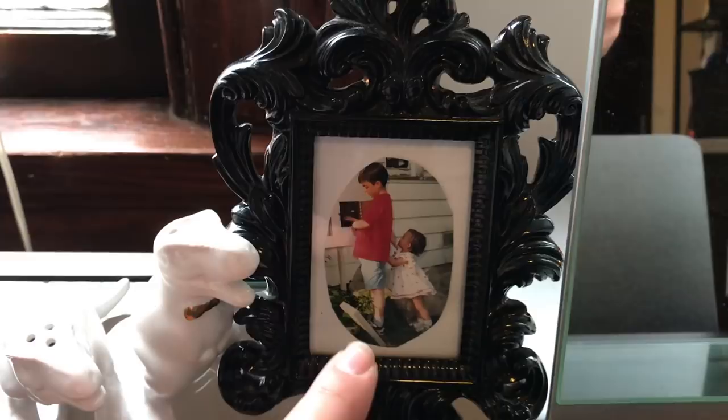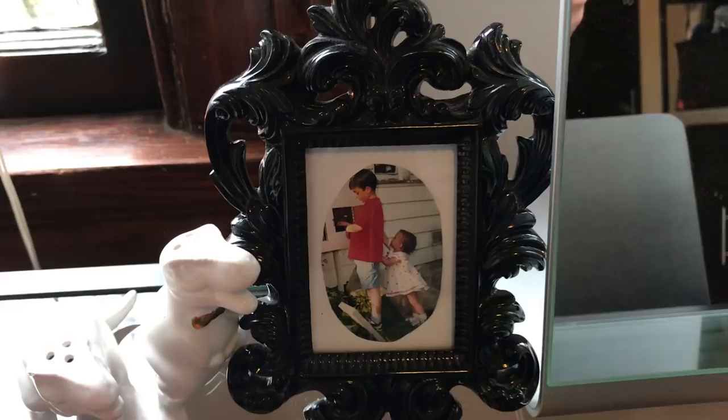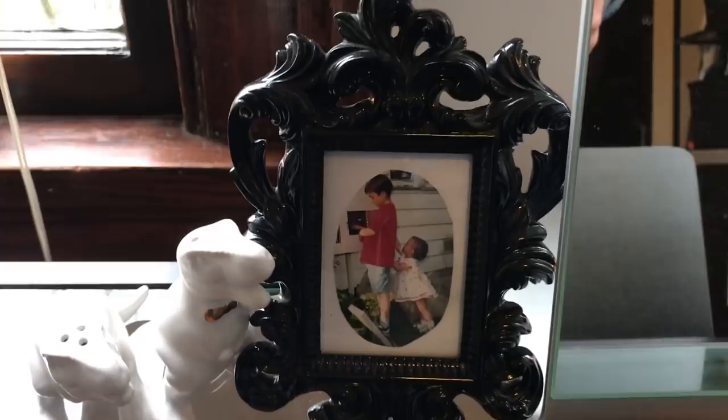And then over here, this is probably my favorite thing on my desk, is a picture of me when I was a baby next to my older brother at my grandma's house. And she gave this to me when I was 16, so for my 16th birthday. And she has passed since then, so that is sad. But I do take this with me everywhere. So it was one thing that I knew that I had to bring to this new adventure.